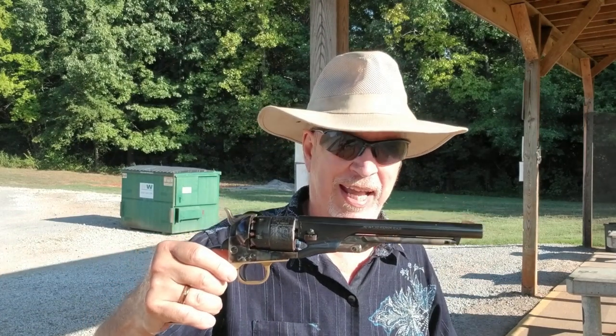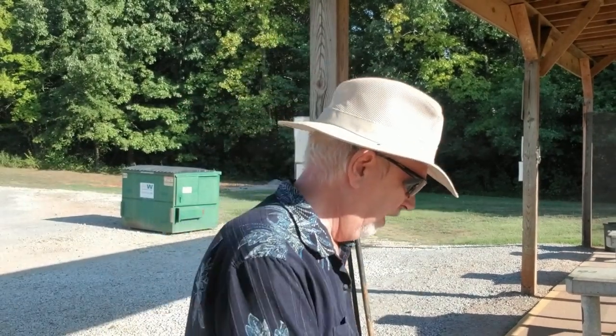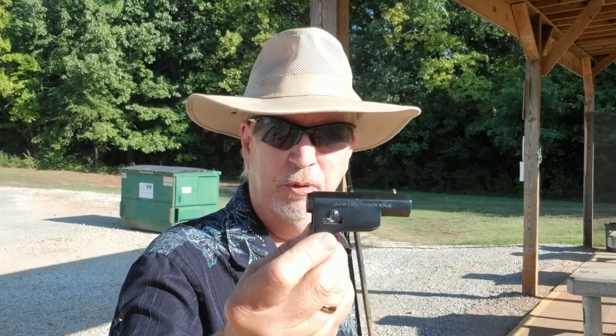So I'm going to start out with the 8-inch barrel. I'm going to fire 6 rounds at a target 25 yards away. I'm then going to switch to the 5-inch barrel, all made by Pietta. And then I'm going to try the 3-inch snub nose. And we'll see what effect these have on accuracy.